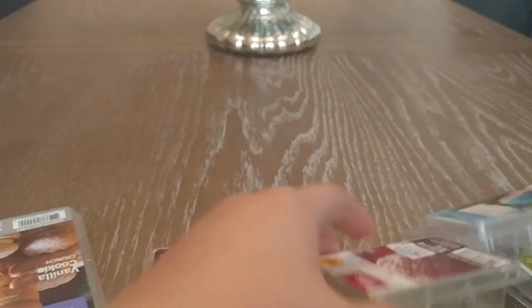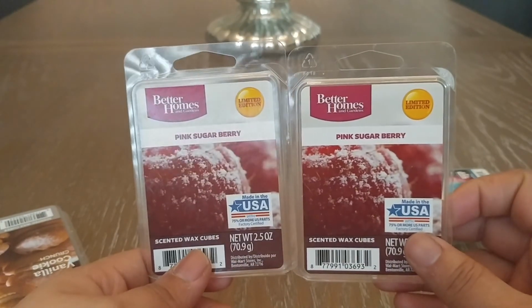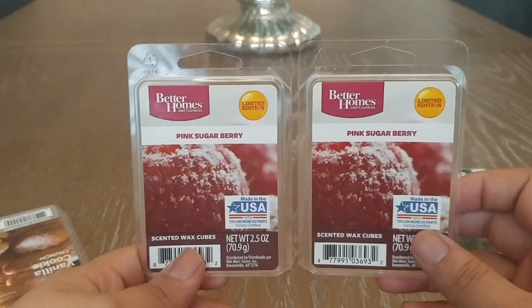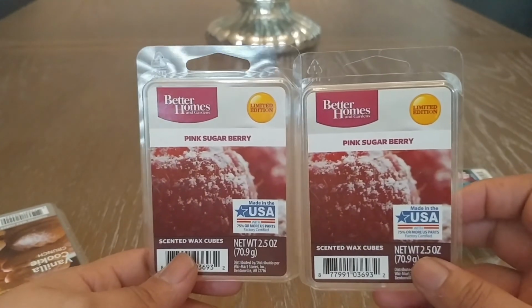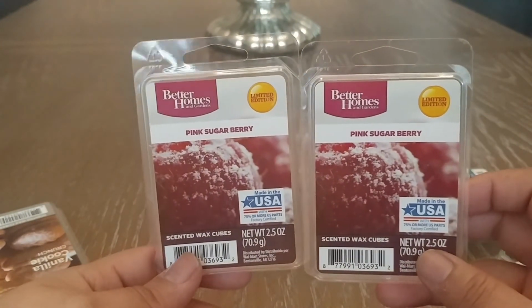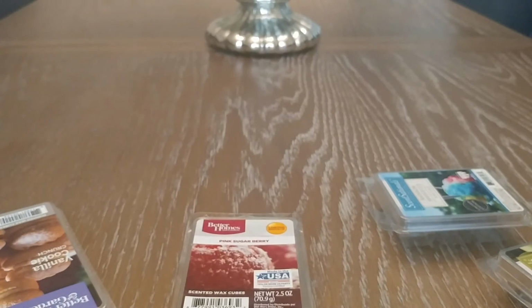So next I have two of the Pink Sugar Berries. I'm really trying to hold on to the ones I have. I've seen pictures that maybe are showing that this is being offered again this year, but I haven't been able to find it yet. But I absolutely love this scent, and it's literally what it says. It's a pink sugar and berry scent, but it is so beautiful and refreshing, and it's not too perfumey, so it's not like pink sugar perfume. It's sweet. Oh, it is so good.